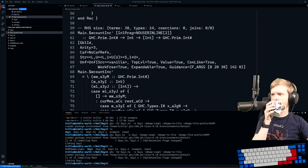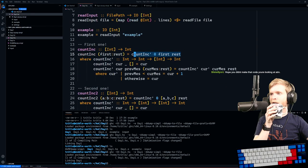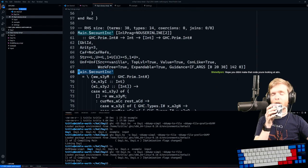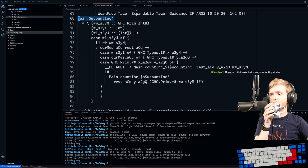But what is this? No. So I wrote this code. But now we finished. We finished quite fast. So now we're digging into the code that was generated by the compiler to try and figure out, could we have done something better?